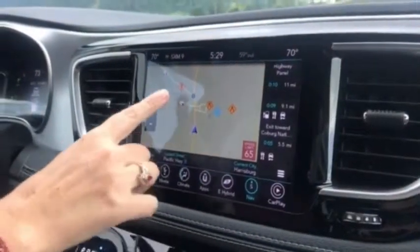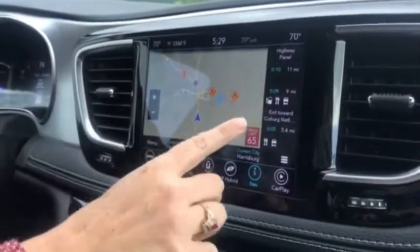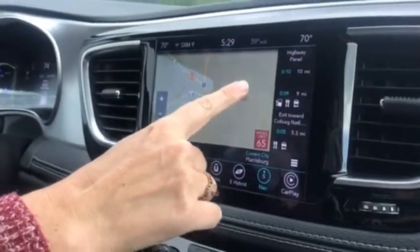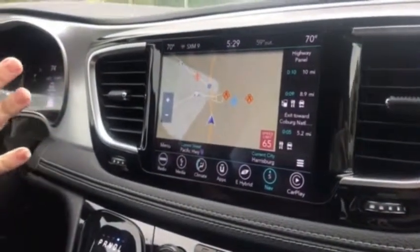And then you can see the notifications about the different problems happening. And then I really like this. So the next gas station, food. I mean, that's great. I've never seen that before on a navigation system.